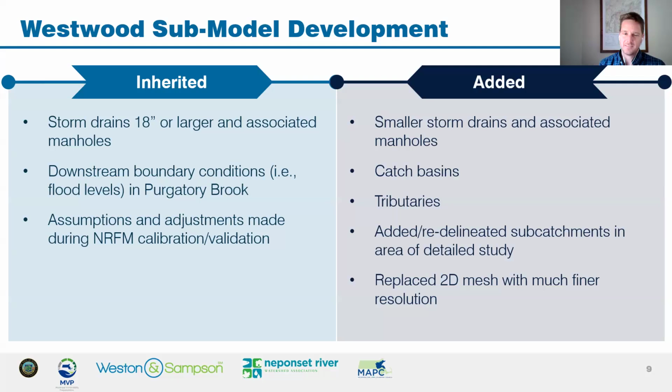We've also been able to inherit some of the downstream boundary conditions in Purgatory Brook. The bottom of this catchment is where this tributary flows into Purgatory Brook, and there's some backwatering that happens, and we wouldn't know the extents of that backwatering or the different flood levels associated with it if we didn't have the regional flood model to build from. That's been a huge help as well. Also, the assumptions and adjustments that were made to the regional flood model as it was calibrated and validated were significant. Instead of having to reinvent the wheel, we were able to inherit those assumptions and techniques and streamline the development of this submodel. So that's been a big help.